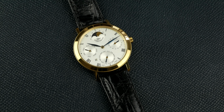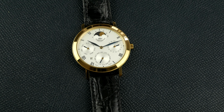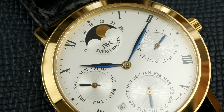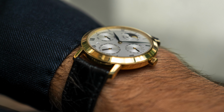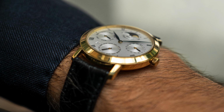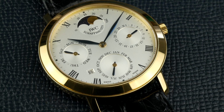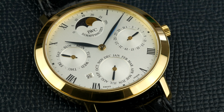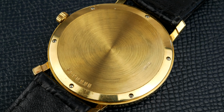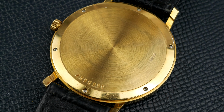Movement-wise, we talked about the movement a bit already. It's based on the Jaeger-LeCoultre Caliber 849 Ultra Thin, so it's a manual winding movement with a perpetual calendar module added on top. The movement is 3.15 millimeters thick with the perpetual calendar movement added on top. And without the perpetual calendar movement, it's only 1.85 millimeters thick. So it's a very thin movement that's beautiful. Unfortunately, we can't see it through the closed case back, but it is what it is. And for me, it doesn't really matter that much.